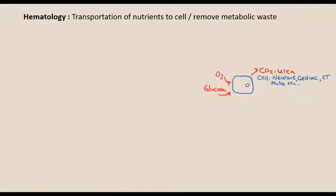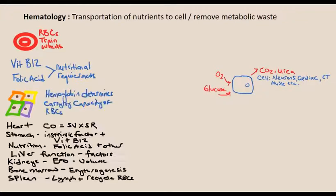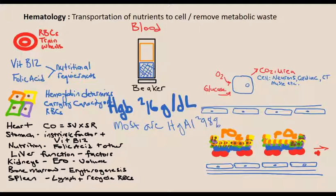So let's quickly review the components shared in the previous lectures. As we discussed before, we can use the analogy of a train and train cars in describing the function of red blood cells and their carrying capacity. Their job is to carry oxygen and other nutrients to cells for their function, and to dispose of CO2, metabolic waste, and urea. I like to think of red blood cells as the wheels on a train car. Their shape is important in being able to move the train along.